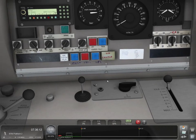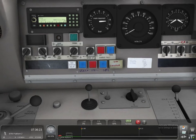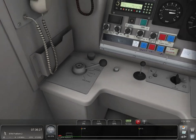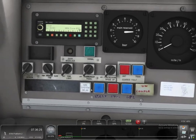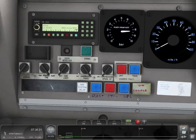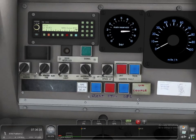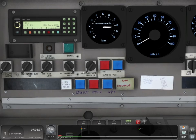In my last video without commentary, I forgot to put the key in, and I couldn't go anywhere, so I've got to remember to do that. It's pretty easy to set up. Put it into forward, just hold down the W key, press Q to reset the AWS, and then in here we can turn on the cab light. We don't need that. We also got a heater as well. I'm going to press the speed up. I'm not sure what that does.